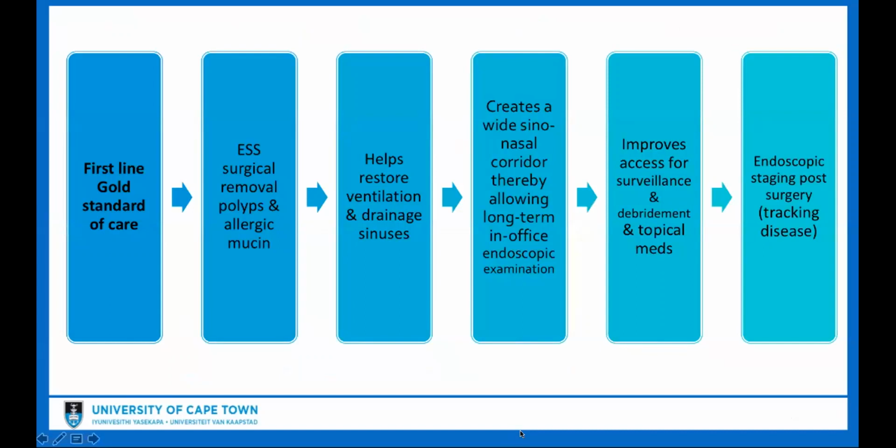We want to remove polyps and allergic mucin, and the advantage is that it helps to restore ventilation and drainage of sinuses. It helps to create a wide sinonasal corridor, thereby allowing for long-term in-office endoscopic examination. It improves access for surveillance and debridement, and it helps with instillation of topical medications.